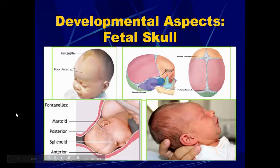So you can see and feel these fontanelles or these spaces in an infant, because these are what we call the soft spots on the top of their heads. And so there's actually multiple places. You can feel that there is a soft spot there where there's not a bony protective area there. So you need to be very careful, because otherwise you could easily damage the infant's brain.